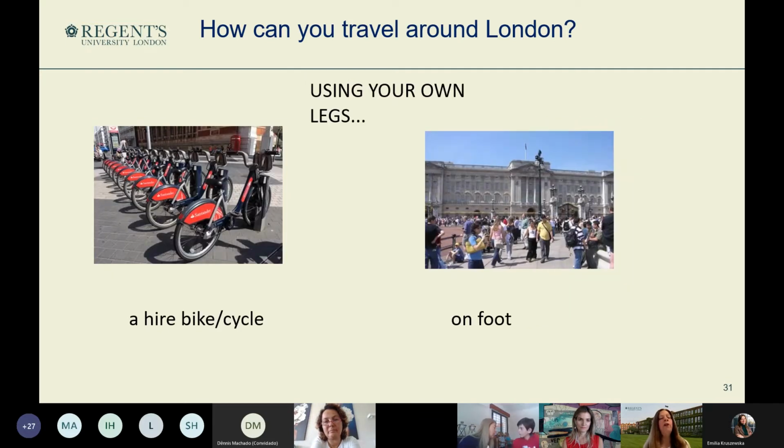And two ways, if you want to use your own legs. The first way here is a hire bike. You don't have to have your own bike. You can pay to use this bike just for one or two hours or for a whole day, and you can just take them and leave them whenever you want.